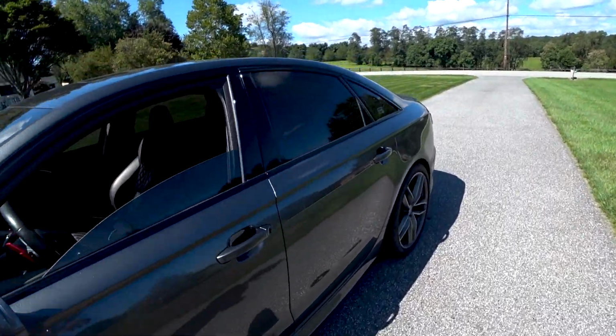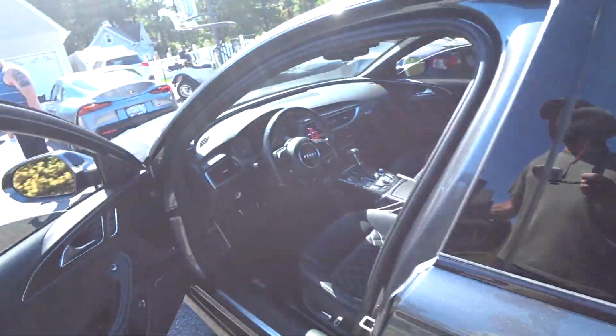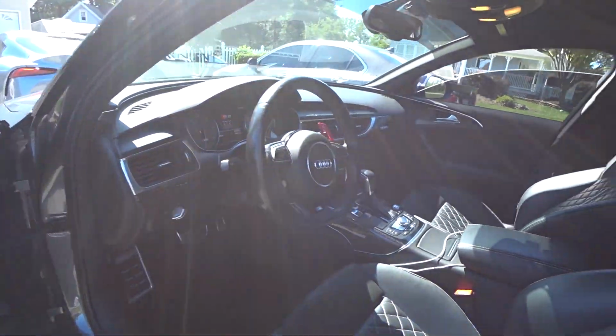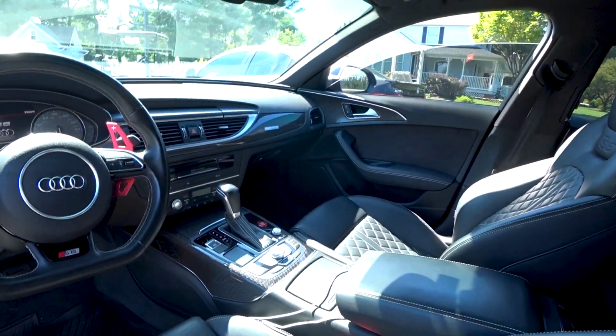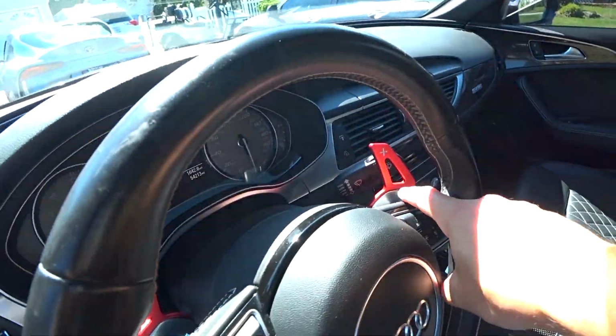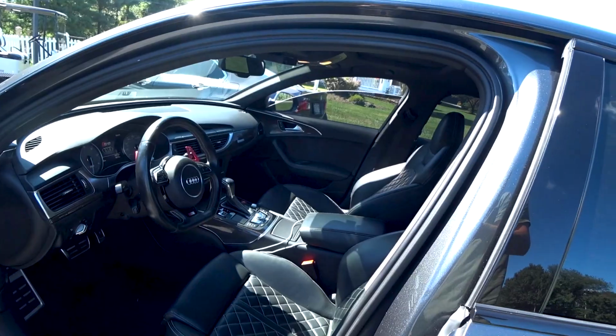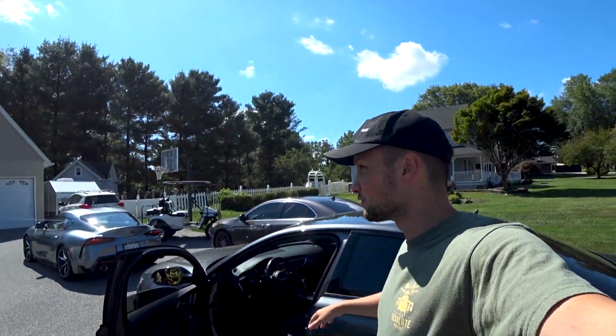And I see that you put shifting paddles on there. My buddy has an RS5, and he sold it. They're big. I have massive hands, so it just makes it a little bit easier. The stock ones, you can see, go right there. But one thing I love about the Audi is the beautiful interior.